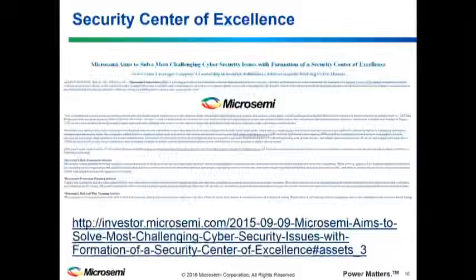We've got a lot more information about all of this. I could probably talk about this for hours. I'm assuming the slides are going to end up being made available. There's information about our Security Center of Excellence that exists within Microsemi that talks about different ways we go about providing security, products that we have that include security and provide security for customers, and our overall approach and why we think it's so important going forward.